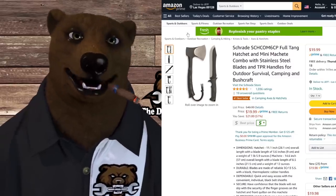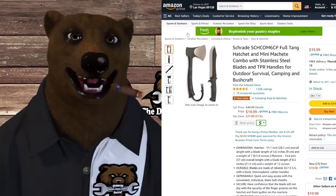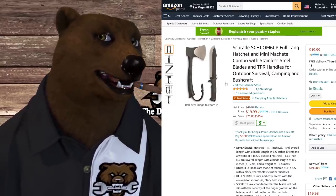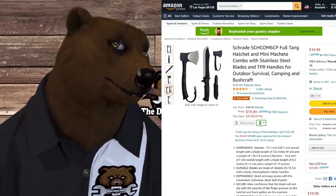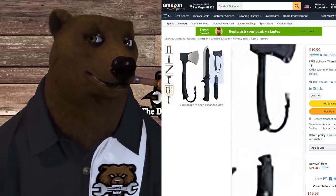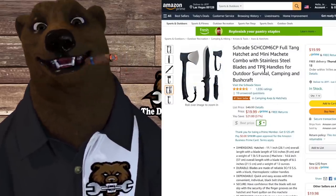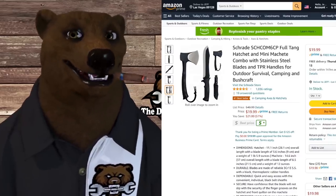All right, how about this? A little springtime fun if you're going to be clearing some shrubs and whatnot around the place. Schrade says, full tang hatchet and mini hatchet combo. Sure looks like a short sword and a hatchet combo to me. I don't know. Oh, is there a micro hatchet? No, those are in the sheath there. Anyway, it's on sale. Half price here, 51% off for $19.99.